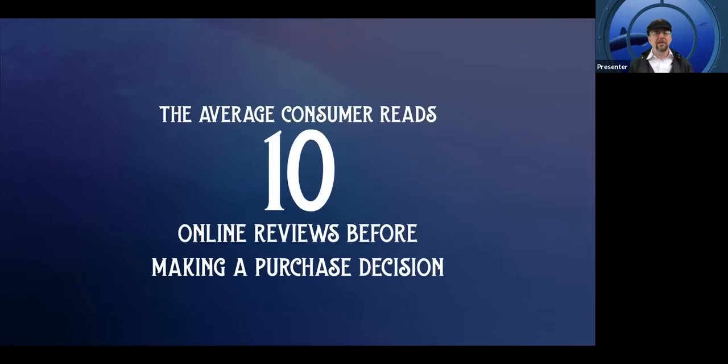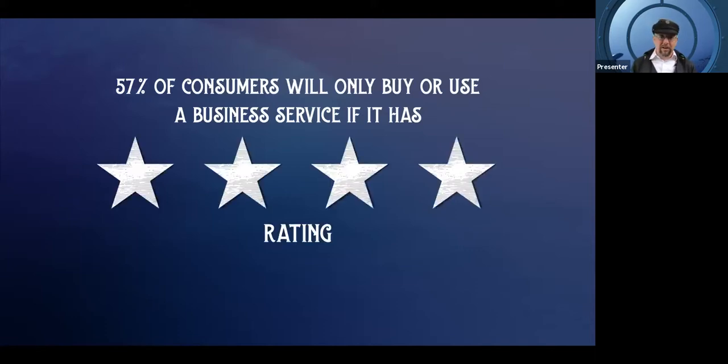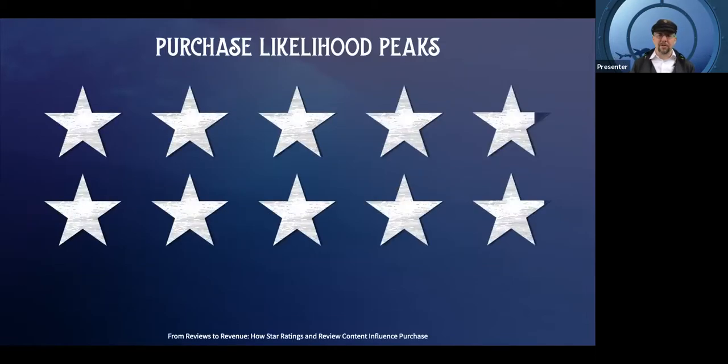Now, if you don't think your prospects care about the number of reviews you have, then think about this. An average consumer is going to read 10 online reviews before making a purchasing decision. 57% of customers will buy or use a business service if it has at least a 4-star rating. And purchase likelihood is going to peak when the average star rating of a product is between 4.2 and 4.7 on a 5-star scale. The reason being is that our brains are wired to resist being sold to. It's a defense mechanism, or in other words, nothing's perfect.